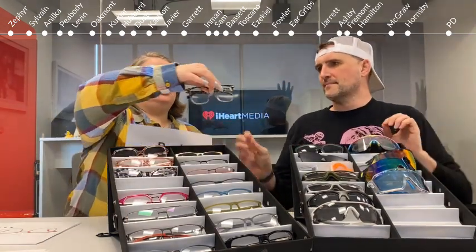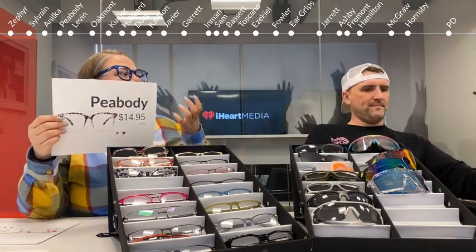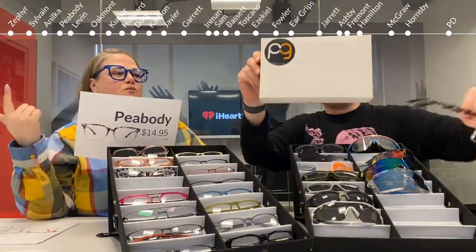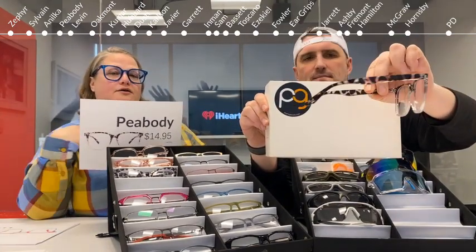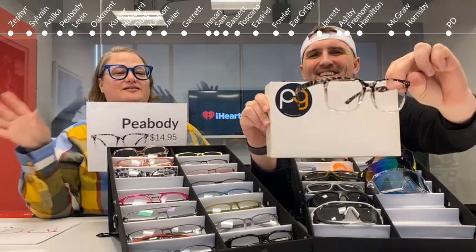Here is another two-tone frame. This is called Peabody. Originally, this just came in a rainbow style. So it's a very bright rainbow design. We're adding new colors as we go. So all of these are previous designs, adding new colors. We want to hear what kind of colors you're looking for. I know everyone's sick of hearing me say that I want green. So we're over it. We're moving on.